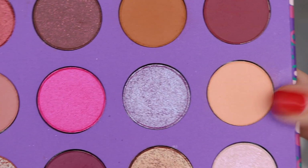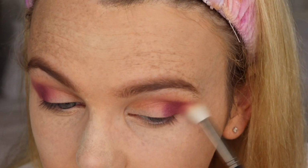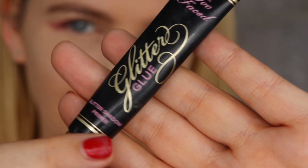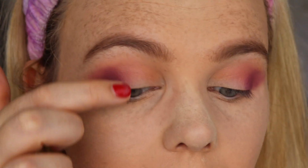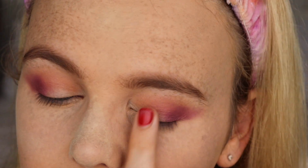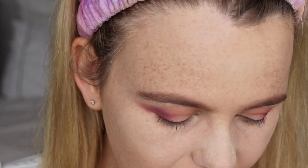So just jumping straight back into Labyrinth. So I'm going to use some Too Faced glitter glue now. With my finger, apply that to the lid. We're going to jump straight into Opulent right here. Definitely use some MAC Fix Plus, but I like to spray it when I've got the shadow actually on the brush. So rather than spray the brush and jump straight into the shadow, I prefer to pick the shadow up onto the brush and then spray some Fix Plus on here.